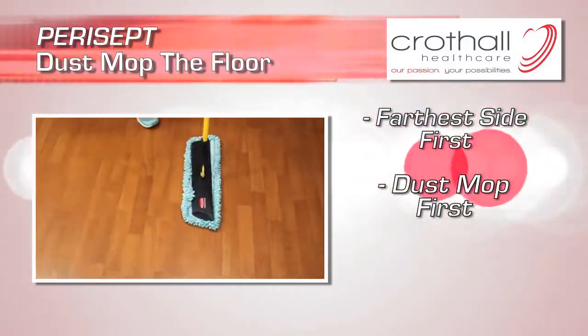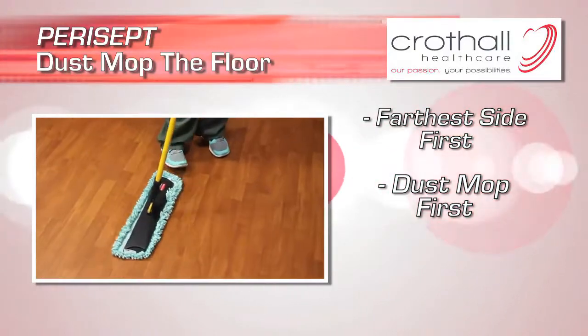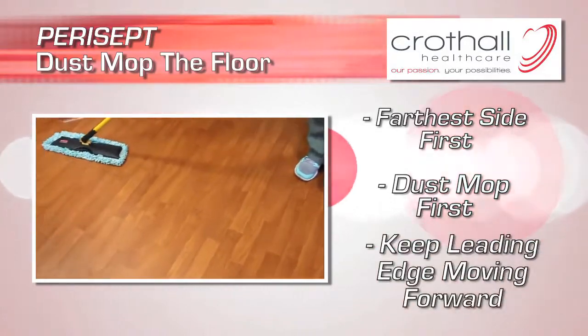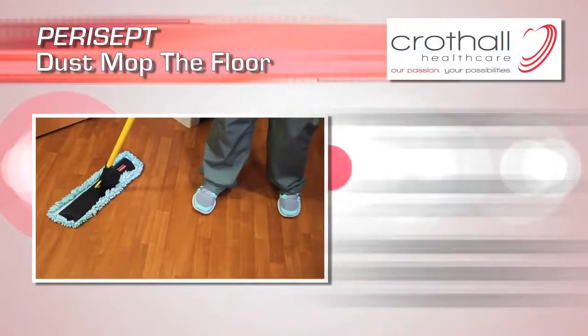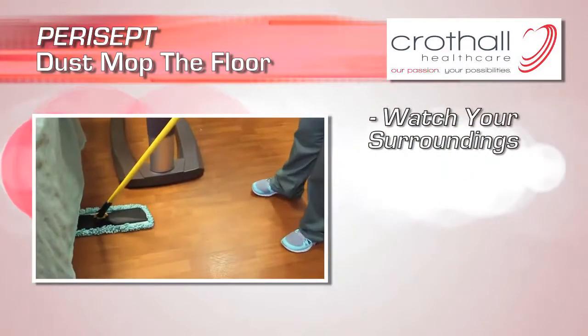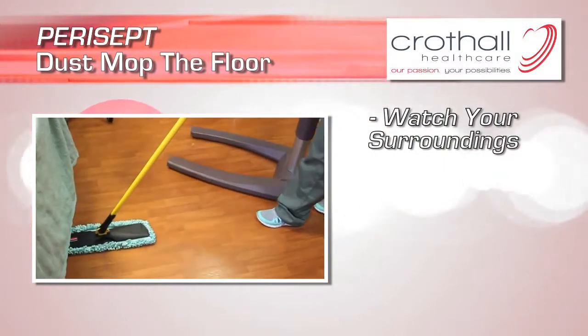Always dust mop before damp mopping, except in the case of a blood spill. Where applicable, follow microfiber process. Keep the leading edge of the mop moving forward. Do not shake mop to free excess soil. Be aware of traffic around you when dust mopping.